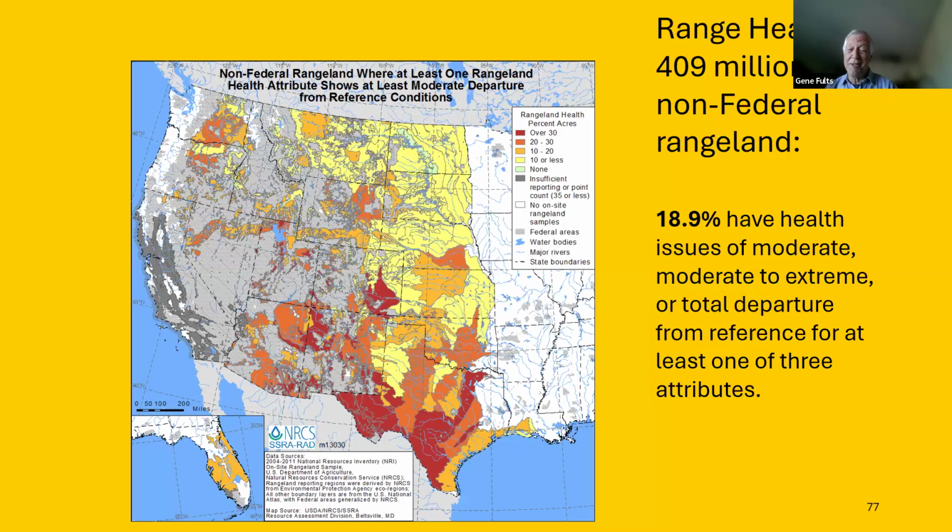Now we're starting to get enough information. We can get real good information at state level statistics. And as this longitudinal study goes on, with more repeat data collections, the information is just going to get smaller and more applicable to smaller areas.